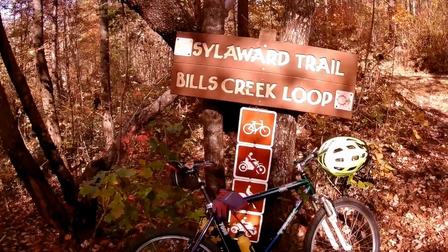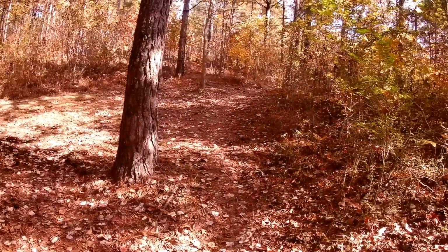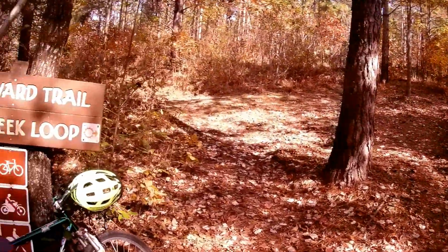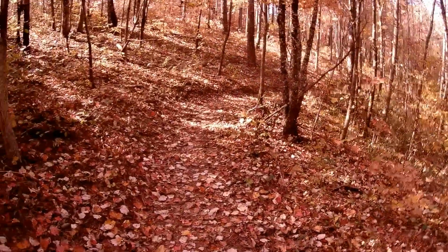I'm here at the end of the 4 mile main trunk trail, where it joins with the Bill's Creek Loop, the Cogs Loop, and the Lakeview Loop. The main trunk is a 4 mile out and back.